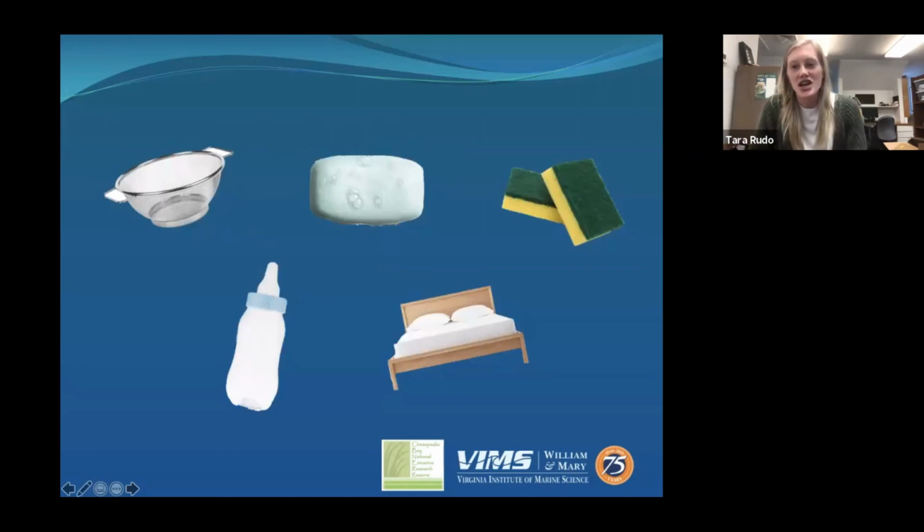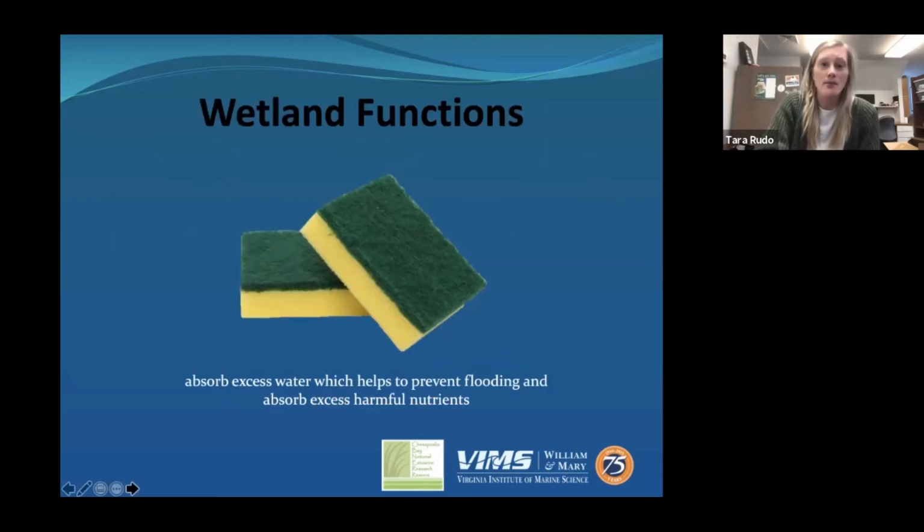Pictured here are what look like 5 random items, and they are, but these 5 random items actually have something in common. They all represent our wetlands, and specifically a function that our wetlands play. The first one we're going to talk about is that sponge. This is something we do with a lot of kids, like a metaphor game. The sponges are going to be used in the demonstration I'll be showing you in a little bit.